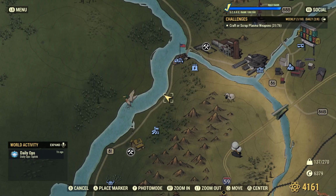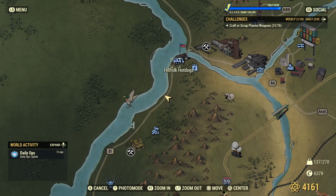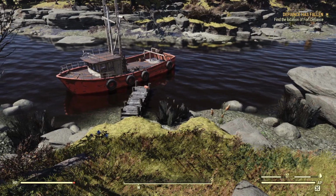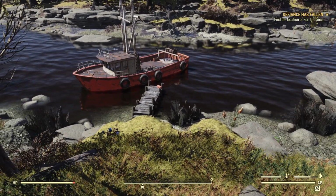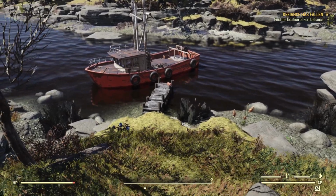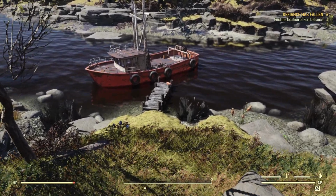And for our 5th and final camp location, we're kind of in Timbuktu here. We're not near any close fast travel locations. We're just in between the Silva Homestead and the Hillfolk Hot Dogs. But we're right again, of course, right along the river. And this beautiful floating boat here. And a nice dock that isn't all beat to crap like a lot of the other docks are.